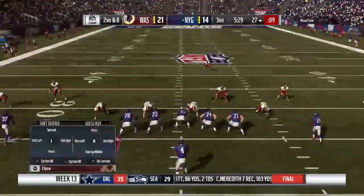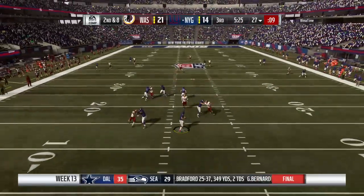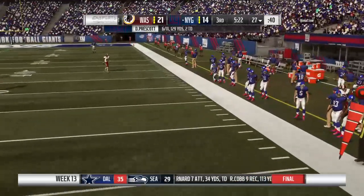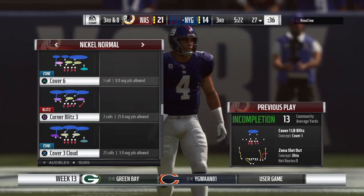A second down throw for Prescott. And he's just going to get rid of this thing. To no one here. He throws it away, and now it's third.